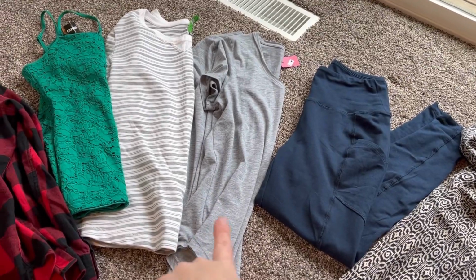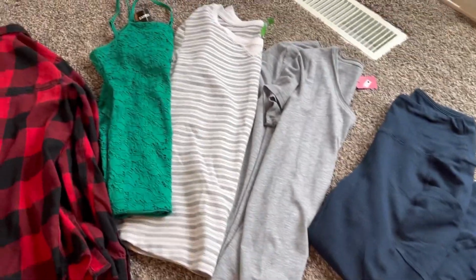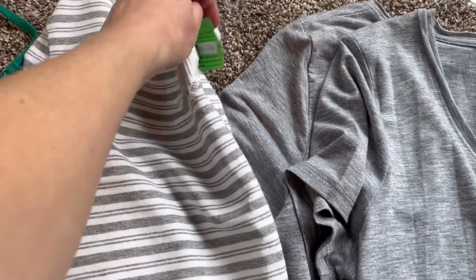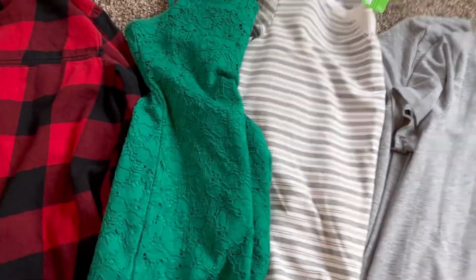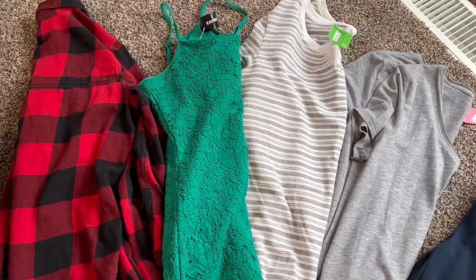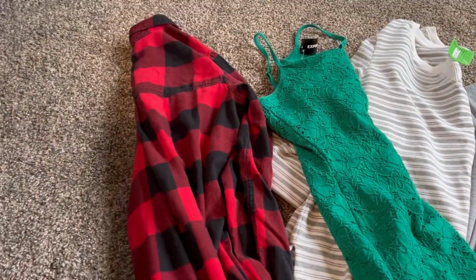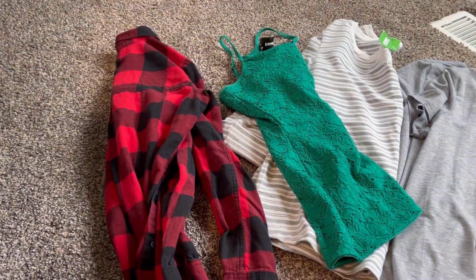Just a basic t-shirt. It's so soft. It's from Kohl's, but again, 99 cents. Another basic t-shirt. It's a 3/4 length sleeve. And it was 50% off of $8.50. And then a little tank top for underneath. It's really cute, from Express, new with tags. It was 99 cents. And then this H&M button up was also 99 cents.